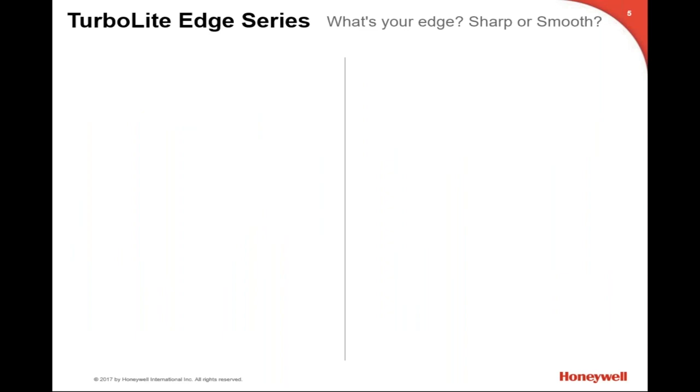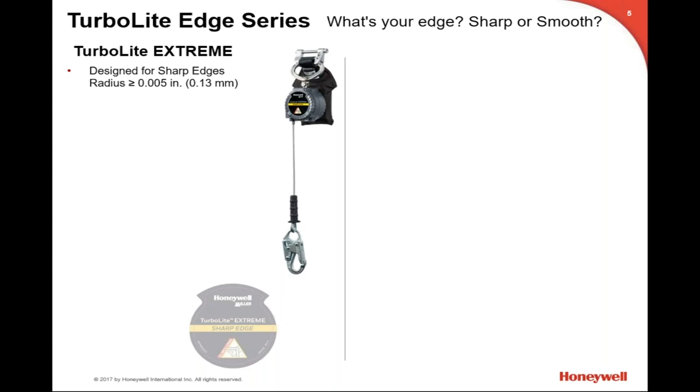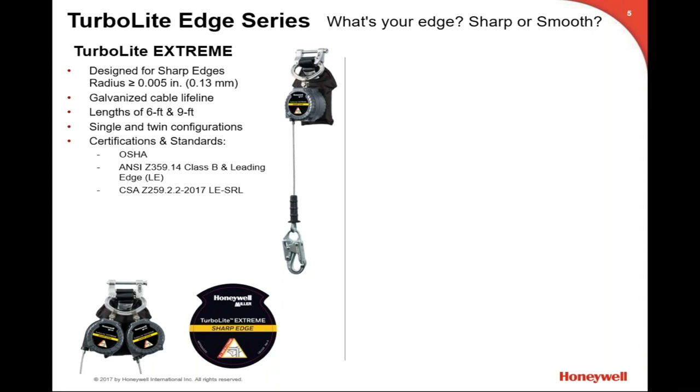The Turbolite Edge series, when determining what type of edge you have, you're either going to have a sharp edge or a smooth edge. The Turbolite Extreme, and you'll notice on the SRL or the fall limiter here, it's listed on the actual equipment in yellow, highlighted in yellow. And this is designed for sharp edges with a radius of greater than or equal to 5/1000ths of an inch. Okay. And you'll see that sharp edge shown in yellow there. Comes with galvanized cable lifeline. And we also offer it in 6 to 9 foot lengths, and it meets all the OSHA and ANSI standards as well as Canadian. We also offer that in a tieback version as well in the 8 and 11 foot.